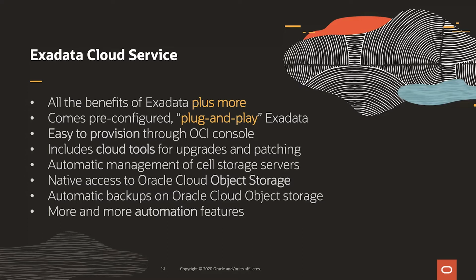The storage management, the self-storage management, which if you're on-prem, you do that yourself, but with Exadata Cloud Service, it is automatically taken care of by the cloud service itself. And then there is native access to Oracle Cloud Object Storage, which not only provides very cheap and scalable storage options, but anything you store in Cloud Object Store is natively or easily accessible from the database.